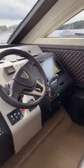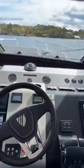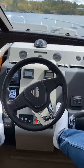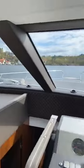And what's also nice with the Garmin system is that you can connect it to your phone or your iPad. I like to sit like this, lean back, and just control everything from my phone. So that's really good. And you have a very good view from the helm position. You can see all the way around the boat.